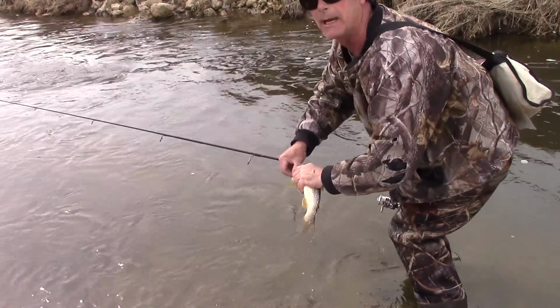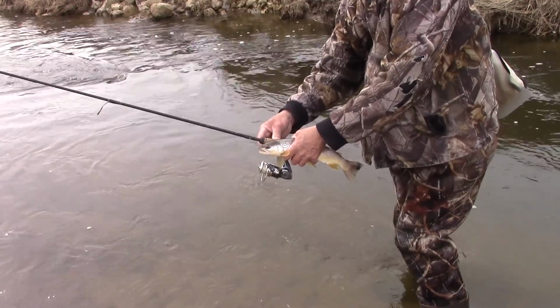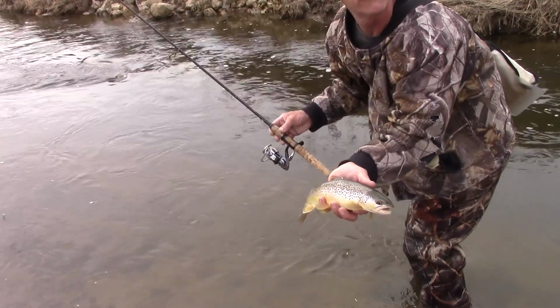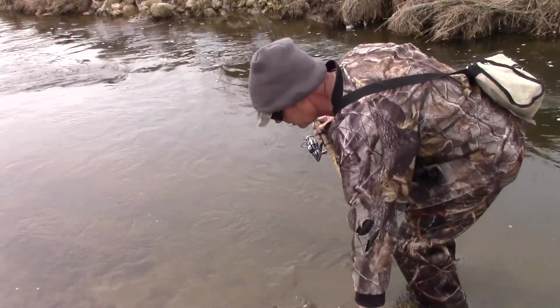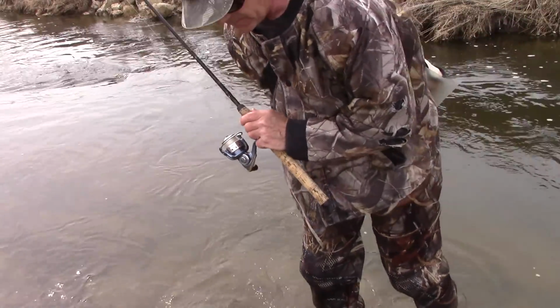Maybe. Yes. Let's see. 14. 14 and a quarter. 14 and a half. Oh, nice, number 8. Beautiful. As the wood duck goes by. Oh, Woody. Two pair of them. They must be getting excited because they seen my fish.